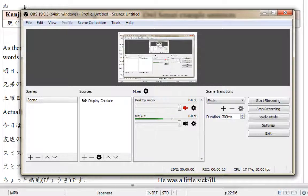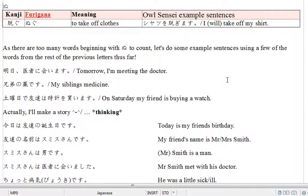We have na, ni, now we're doing nu. All the vocabulary nu in JLPT N5. So there's one word, nugu. The example sentence is to take off clothing, so, shatsu o nugimasu. I take off my shirt, or I will take off my shirt.